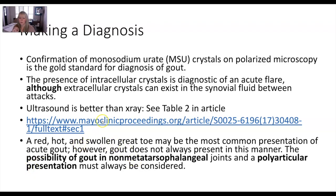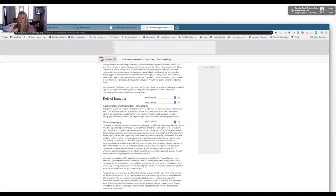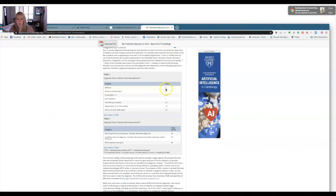So I'm going to click on this and show you this table. This is how we exclude or include it. You get a point for each one. If you're male sex, previous arthritis attack, or if the onset was sudden within a day, you get a half a point. Erythema, first MTP joint, hypertension, or greater than 1 cardiovascular disease, you get a point. And if your serum uric acid is greater than 5.88, I'm not sure who came up with the 88, something with research. So if you have 4 points or less, 95% do not have gout, and you consider an alternate diagnosis. Between 5 and 7, insufficient basis, consider arthrocentesis or careful follow-up. Greater than 8, 85% have gout.